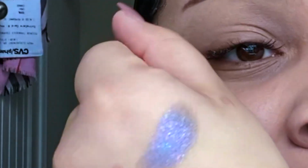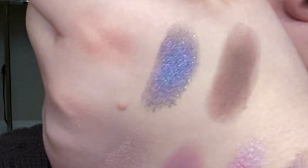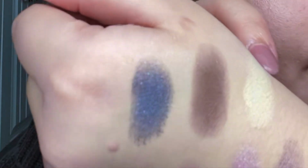Okay, so the next shade is called OA, and it is described as a duochrome blue and purple. It is so pretty. You see that? The next shade is Boy. I'm not really sure how to say it, but it is described as a matte ash brown. The next shade is Bear, and this is the shade that I usually use underneath my eyebrows, and it is described as a matte beige.